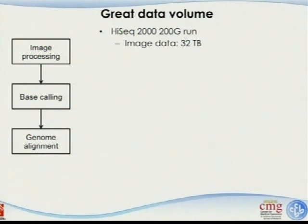For the image part, the HiSeq technology, and this is not even the latest biochemistry of the HiSeq 2000, the latest one is, I think, a 350G run. The image data is 32 terabytes just for one run. In our CCBB right now, our storage capacity is two backup servers, each 54 terabytes, and I thought that was pretty big. Apparently one run of a sequencer will take most of it if we really store this image data.